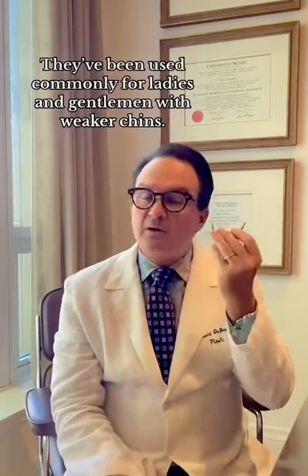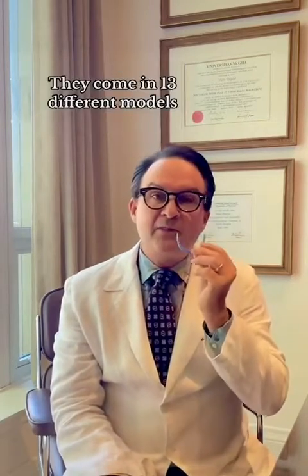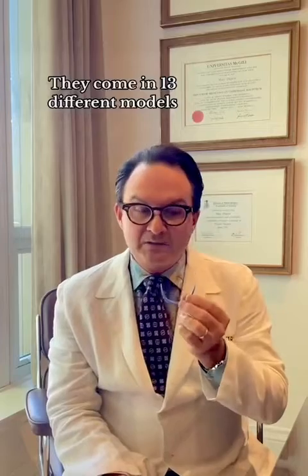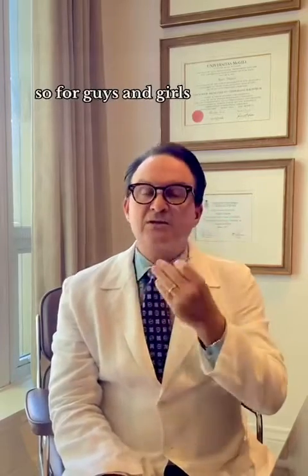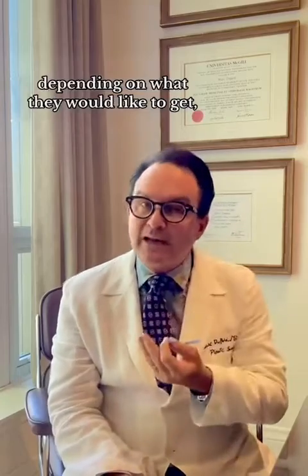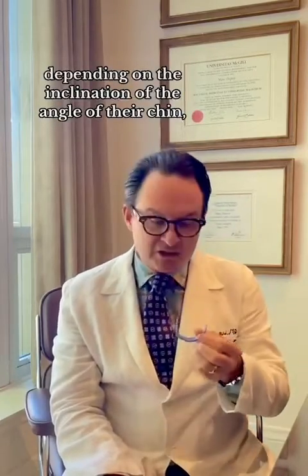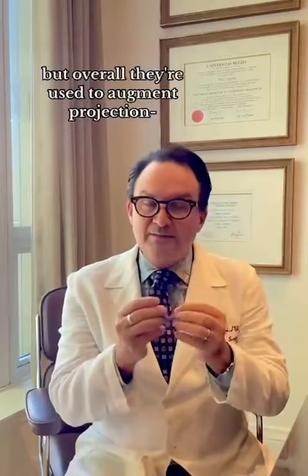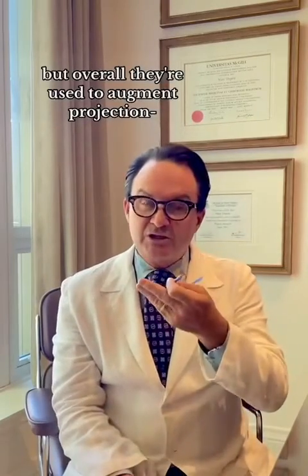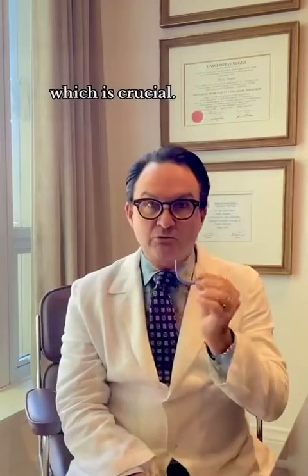So chin implants have been around for a long time. They've been used commonly for ladies and gentlemen with a weaker chin. They come in 13 different models, for guys and girls, depending on the shape of the chin, depending on what they would like to get, depending on the inclination or the angle of their chin. But overall, they're used to augment the projection, to reach a better harmony between nose and chin, which is crucial.